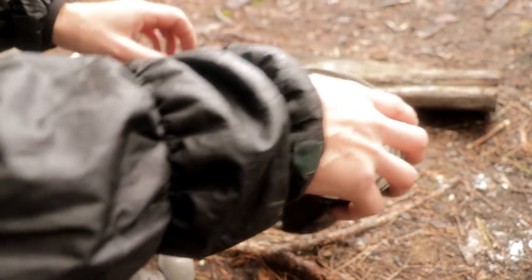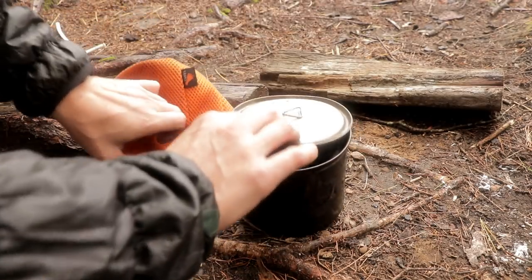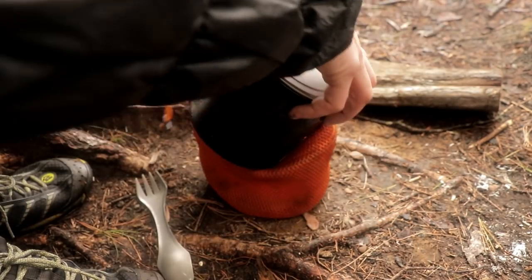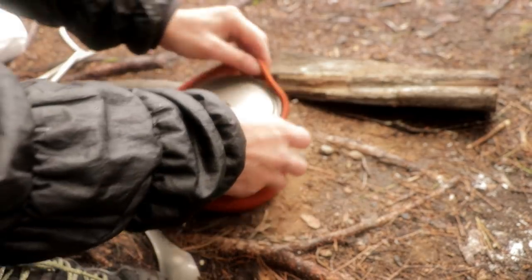Let me see the Bush Buddy in it. Yeah, it's a 900. I think it's 1100. Okay. We're gonna go with 1100. Put the 900 also. People keep asking. What's that? Yeah, no, I had the 900 originally. Right, that's the Snow Peak one I got with it.